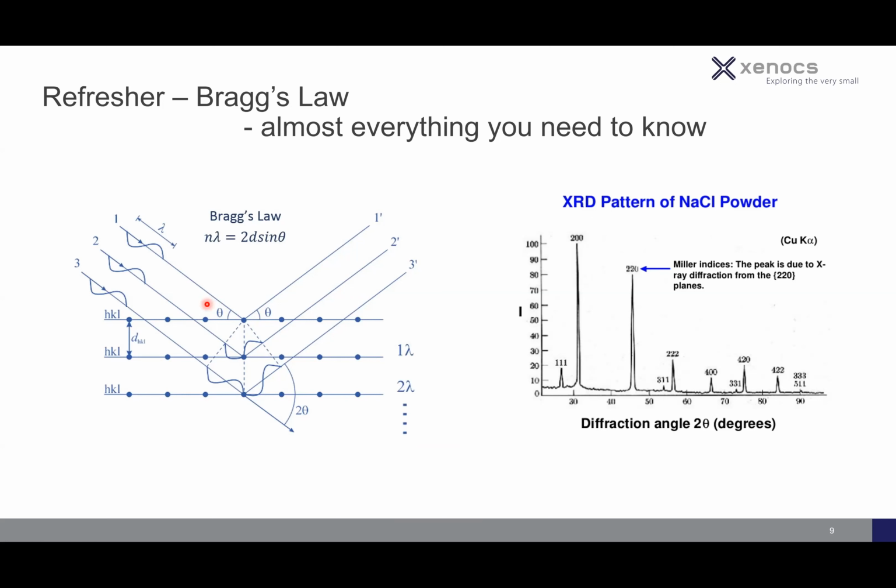It's something we've all seen in first year chemistry or first year physics. What it tells us is that when we scatter X-rays from a crystal, we get constructive interference between atomic planes at certain values of theta, and that leads to seeing discrete peaks in the scattered intensity as a function of the scattering angle theta.